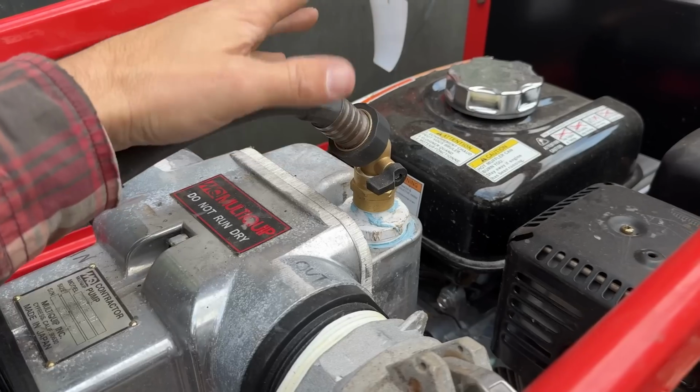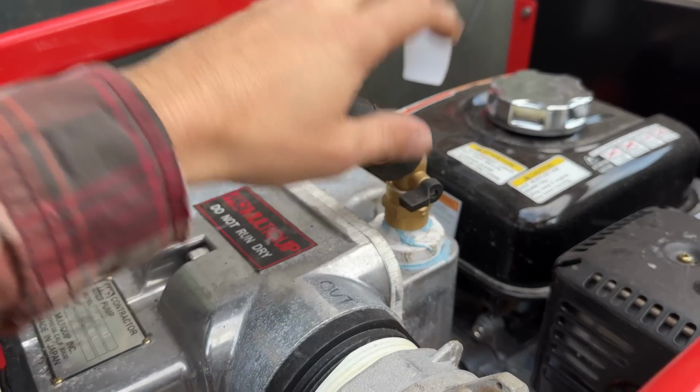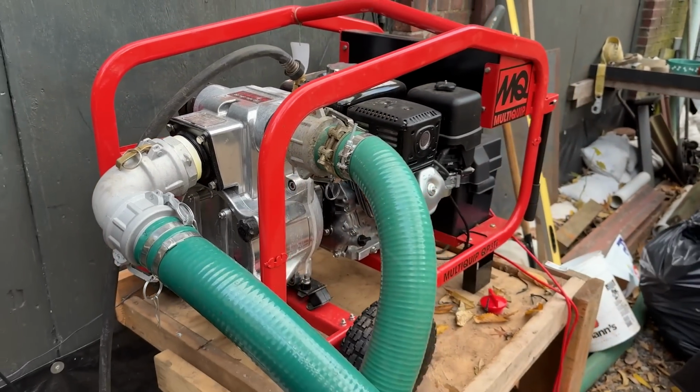And right here would be the priming port. So basically there's a big cap here. Now I've rigged mine up to a hose basically for the purposes of demoing it. So I've got an adapter here and I'm going to just be flooding it with water so that the pump doesn't run dry while I'm doing some testing.